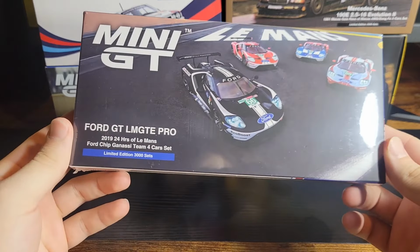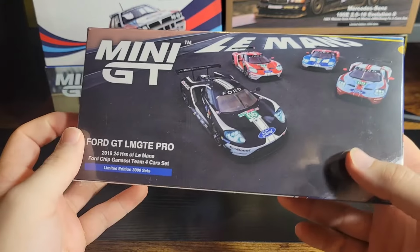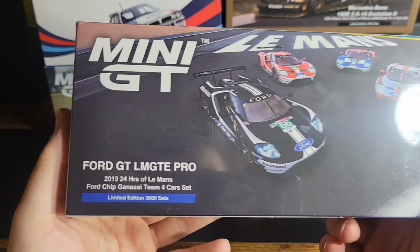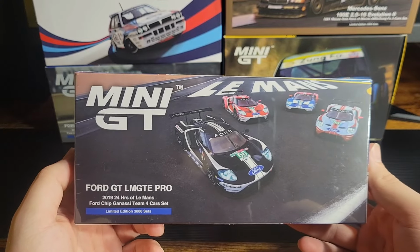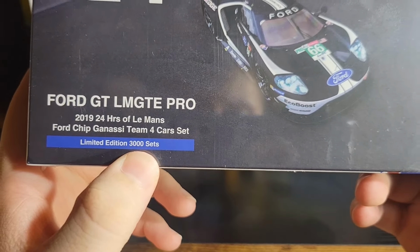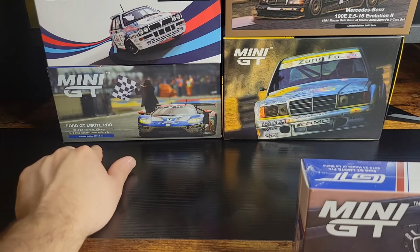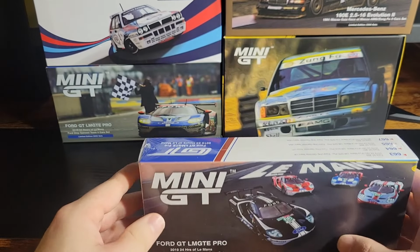So, finally, we have this, and this is cool. This is another Mini GT box set, the second one they've done for the 4GTs, and this one was the 4 cars that raced in the 2019 24 Hours of Le Mans. And this box set is limited to 3,000, so pretty limited. The last one back here, this was the 2016 box set, was limited to 5,000 sets, so this one is a little bit more exclusive.